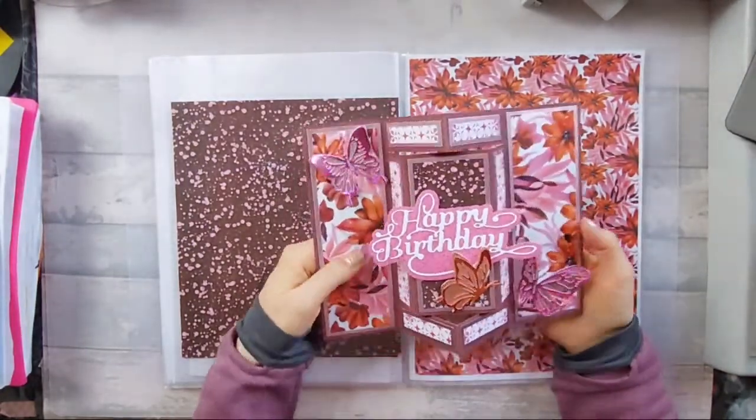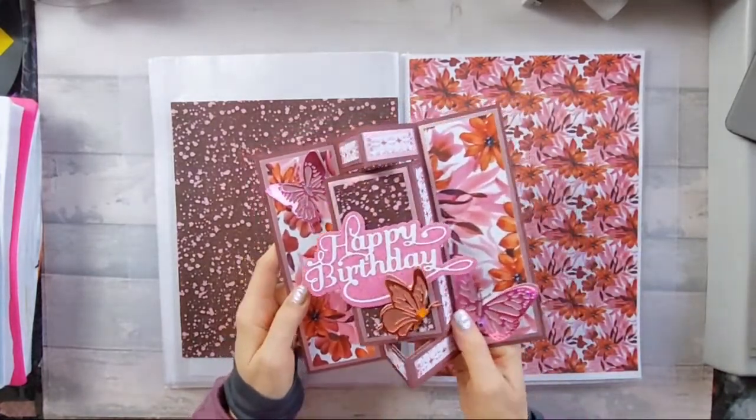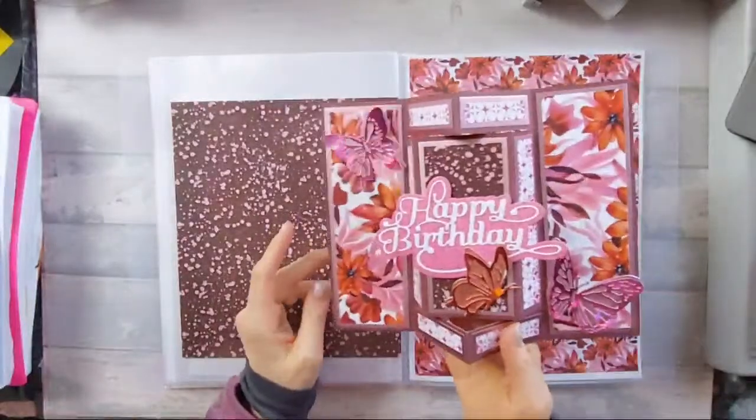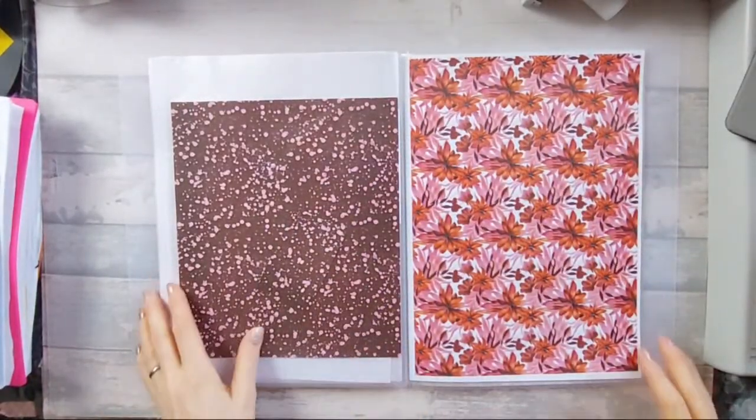That's the only problem. Yeah, so I went for kind of pinks and burgundies and reds. And you can kind of mix and match. So the card we're making today is going to look completely different to this, but it's the same pack. So I quite like that. So you can mix and match a bit more.